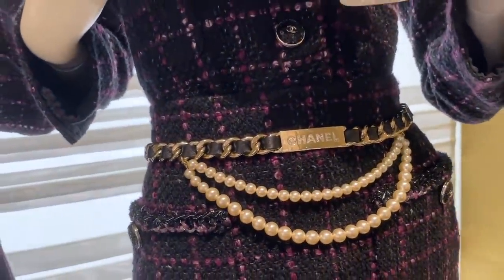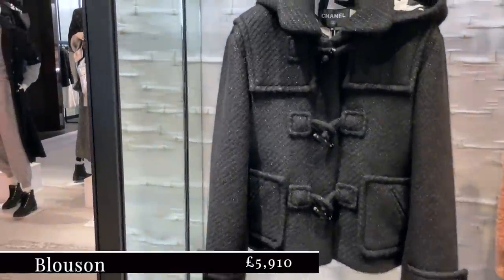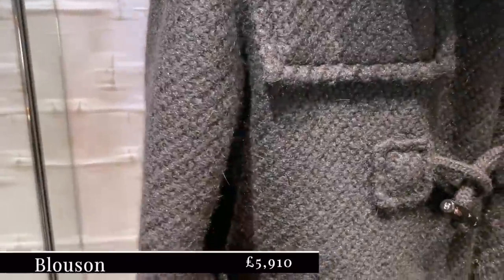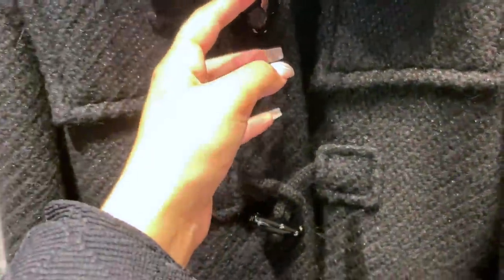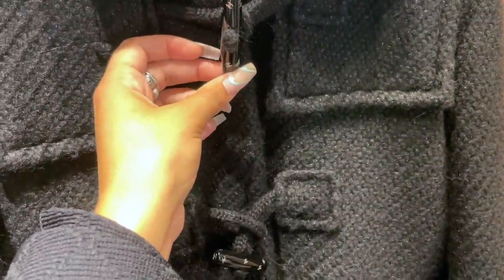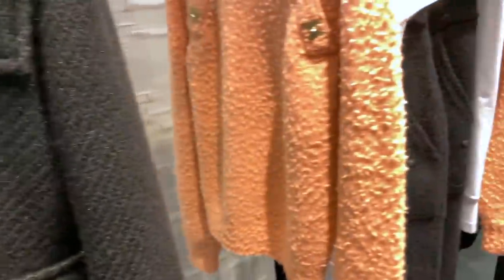Looks absolutely beautiful. Fabulous peacoat situation here. Nice and thick with some little metallic-y flecks in there. Look at that, look at these little Chanel buttons of sorts. You know what I mean. This gives me the creeps, that texture.